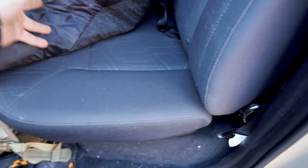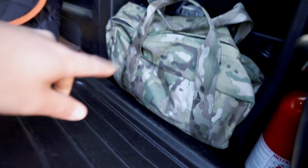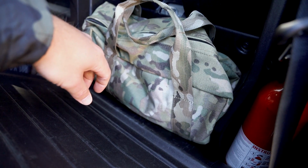I have some various tools and stuff in the storage under the seat. Behind the seat is where I keep my main tool bag though. So this is an Atlas 46 tool bag. I think I said I would do a whole video on kind of the tools I keep with me.